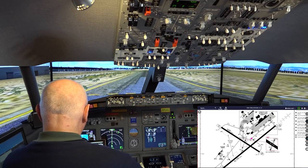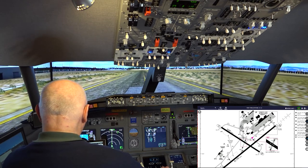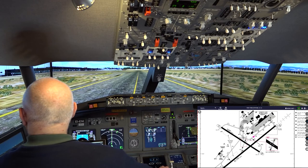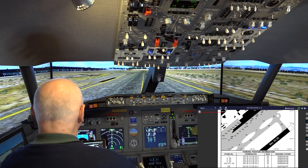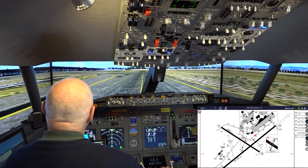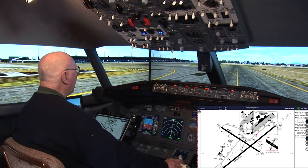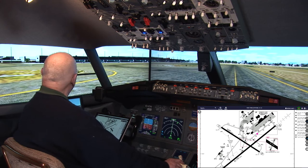We'll try to find 24. Now to get to 24, we'll go up on here and make a left turn at the Lima intersection. Or maybe we'd better take the first one. I'm not sure. Where is 24? Down there at the left, okay. Well, let's take this first one and then see which ones are available. Actually, that first one would probably suit Ryanair very nicely.